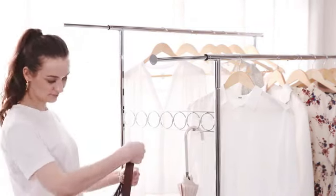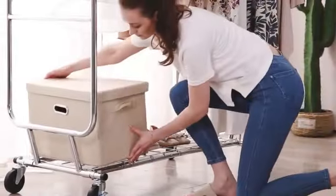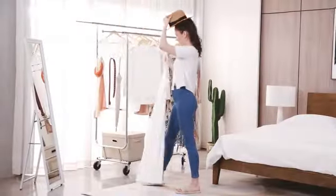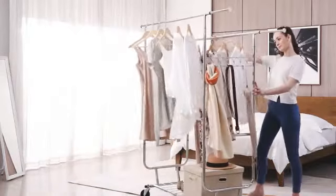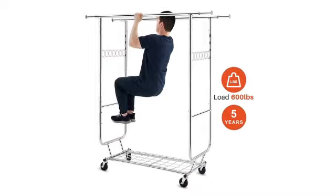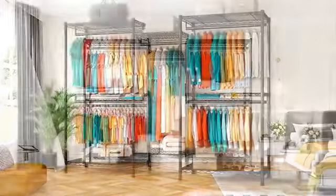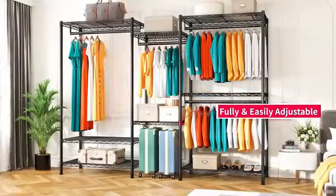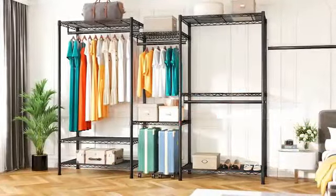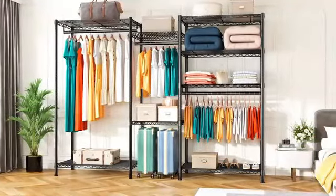Measuring at 40.55 inches in depth, 22.05 inches in width, and 75.98 inches in height, this rack offers ample space for hanging coats or other clothing items without taking up too much floor space. Whether you are looking to organize coats in a home entryway, display clothing in a retail setting, or simply need extra hanging space, the Keeper double clothing garment rack is a reliable and stylish solution for all your needs.